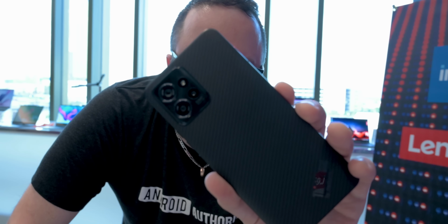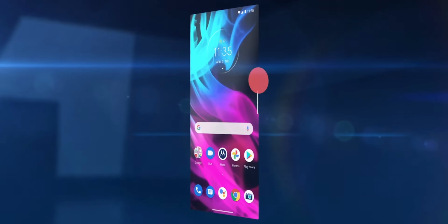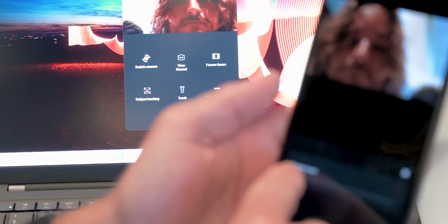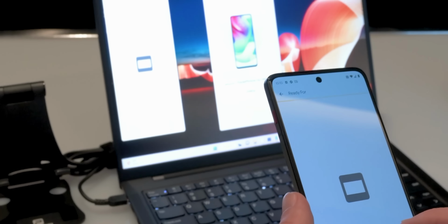When it comes to software integration with the laptop, this is going to be something important to pay attention to with this phone. If you've seen a Motorola launch recently, you'll know how important the company's Ready For technology is. Lenovo has essentially created its own version of Ready For called Think 2. Which allows you to seamlessly integrate your phone with your PC, laptop, or TV. With the Lenovo ThinkPhone by Motorola, that means that you'll be able to turn your phone into a webcam and even mirror your phone's display directly onto your computer. Accessing this is as simple as double-clicking that red button that we talked about on the side of the phone.